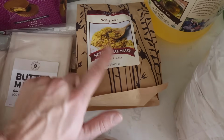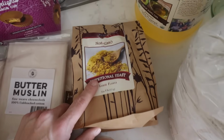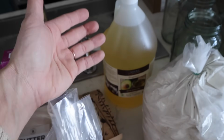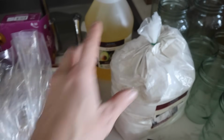That's just another really good source of B vitamins if you want to add it into smoothies. A big gallon of avocado oil. I make mayonnaise with avocado oil. That's really the only thing I use it for consistently, is making mayonnaise, and we eat a lot of mayonnaise, so I always have to keep that on hand.